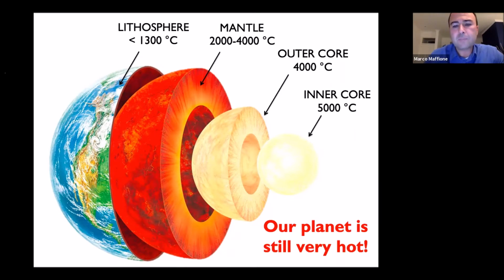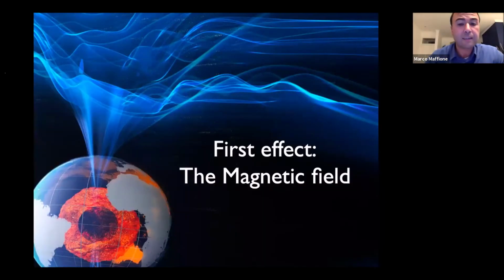But one of the first effects of the generation of this heat in the planet is the generation of the magnetic field. The magnetic field, in fact, is one of the first, most evident products of this heat that is generated in the outer core, which again is liquid. All the vorticities, all the motion of this nickel and other metallic elements contained in the outer core, together with the spin of the planet around the spin axis, generates this magnetic field. The magnetic field is not just useful to navigate.